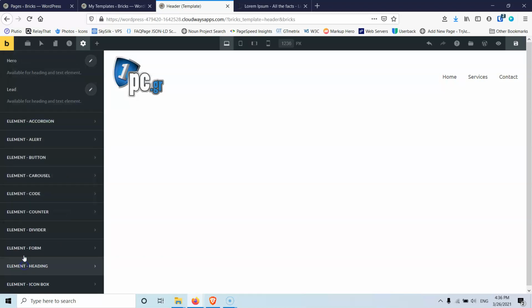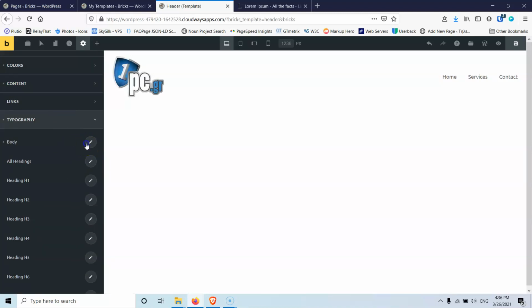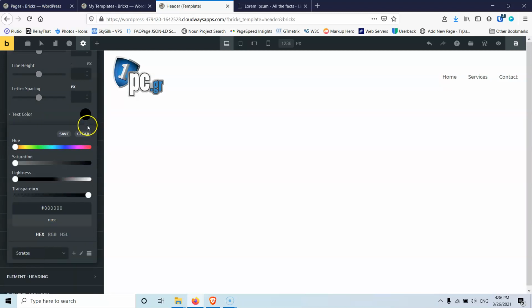So basically I should select here the Stratos template and add it here, but I didn't do that. Text color, so Stratos, and save, so it will be saved here.